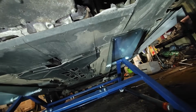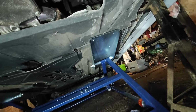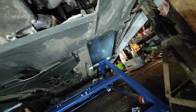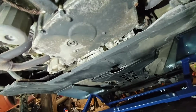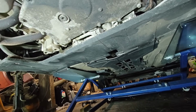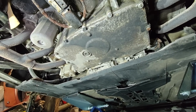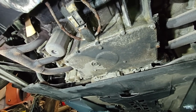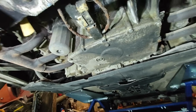The rest of the car has got the under tray all on it. It looks in fairly good condition, to be honest. Can't really from here see any problems. Let's deal with the oil situation and check it when it comes out. Let's make sure we double check. Let's make sure that it hasn't got any metal particles in it either, because that's a telltale sign that something's gone wrong.